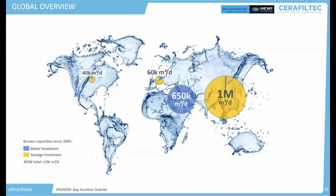I think the reason is clear: especially the Middle East suffers from water shortage. Or let's say there is water available, but the water source is contaminated. So it needs a very good treatment solution, a robust solution. We have very harsh conditions here. So it's an ideal place to use the ceramic flat membrane. So the Middle East is really leading in using this technology.